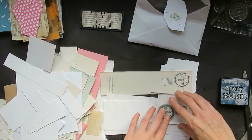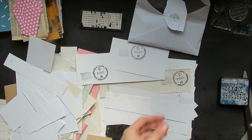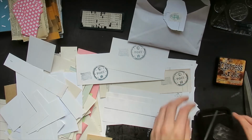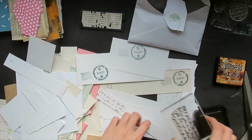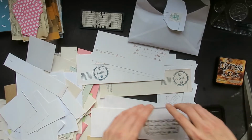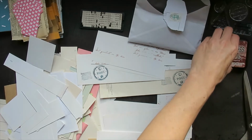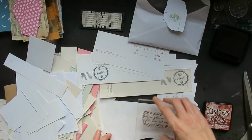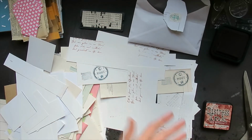Because sharing stamps is also really nice. Sharing your process also, I think it's really inspiring to watch each other crafting. Just, I'm not used to it yet. That's why I'm doing it again and again. Script stamp. I'll do more than stamping. It's just, you know, when you do it, you get in such a flow.